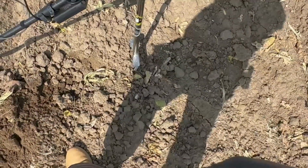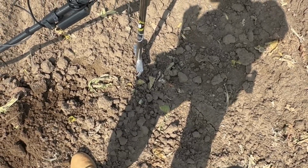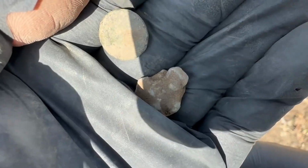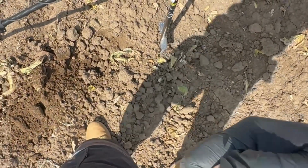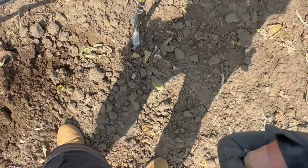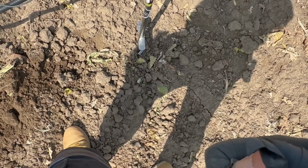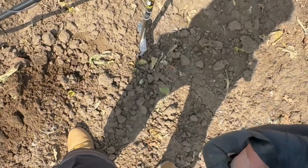Faceless buttons. Faceless buttons, big old chunk of lead. This little piece here, which will have been of something, just there. More buttons and bits of lead.